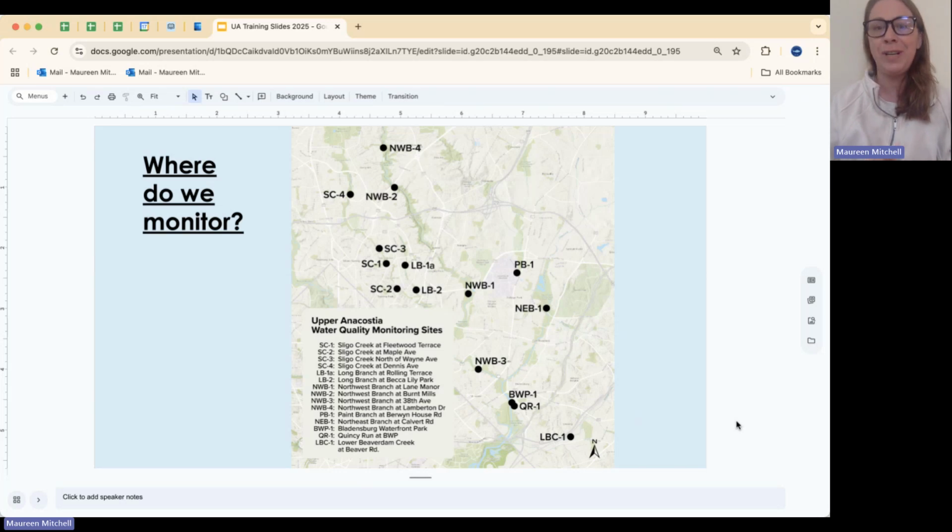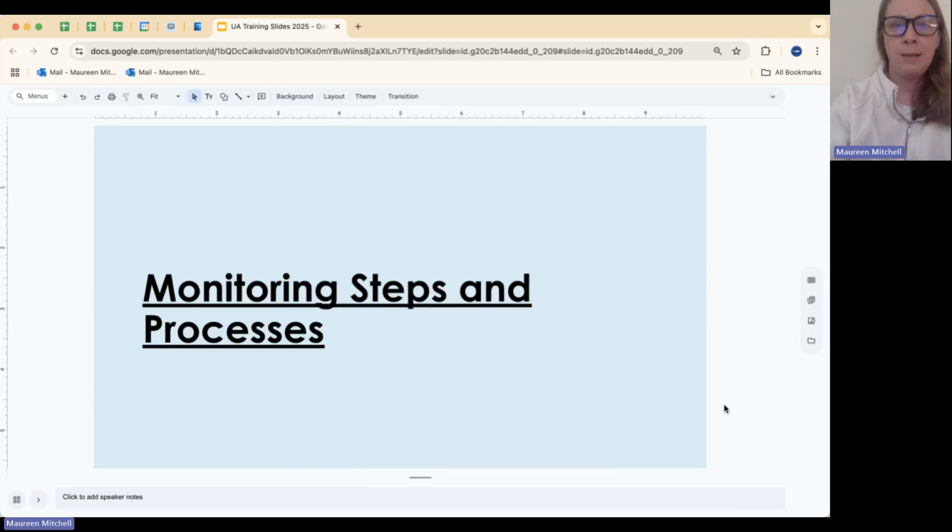And in Prince George's County, we monitor 2 other sites on Northwest Branch lower down, after the Sligo confluence. We also monitor at Paint Branch, Northeast Branch, Quincy Run, and Lower Beaver Dam Creek, some of the Prince George's tributaries, as well as at Bladensburg Waterfront Park, which is the most northern upstream site of the Anacostia River itself. And so as you sign up to monitor, as you determine that you want to be involved in this program, that's the background of what we're monitoring and why we're monitoring it. Looking at that recreational focus, really thinking at these various locations in different weather conditions, is it safe to recreate or not?